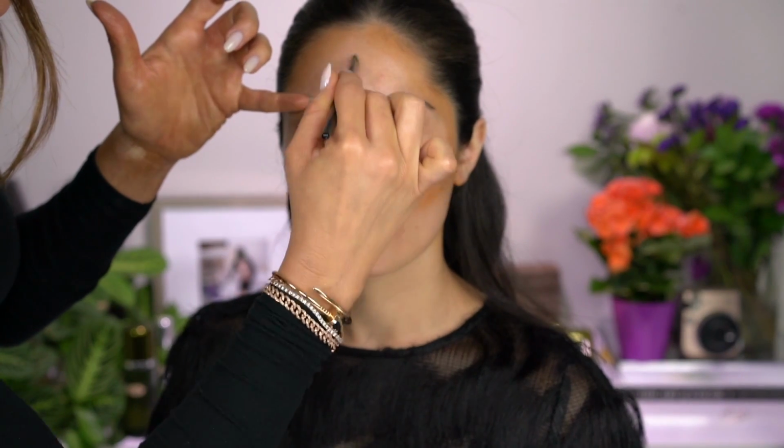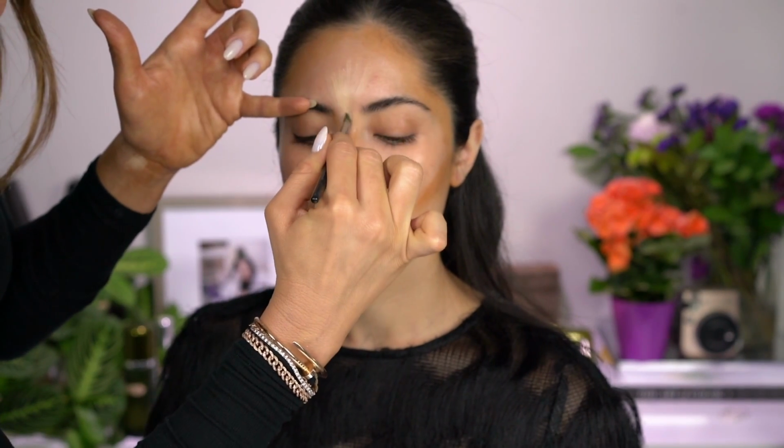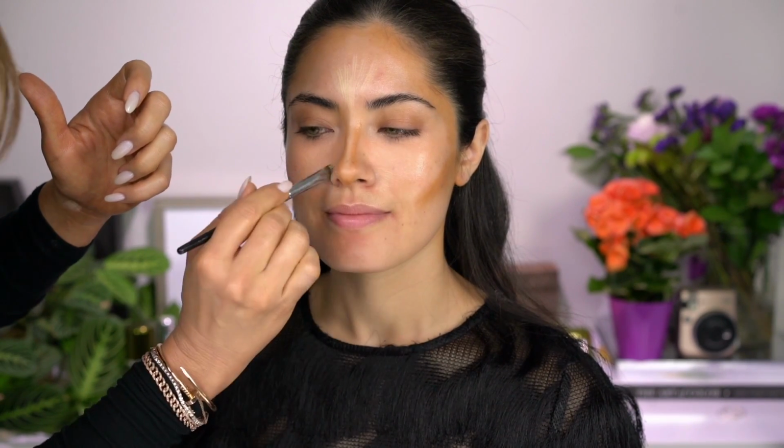So now I'm gonna put a little bit of a paler cream, just in the center of the forehead, down the bridge of the nose, and I always like to do a little bit right around this area.